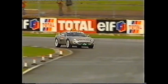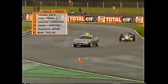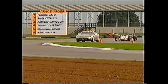Well, that was a pretty honest assessment, I'd say, by Matt Gilmore. Just made a simple mistake. Safety car is out to clear up the accidents, but it has not picked up the leader, Takuma Sato. That's Andy Priaulx in second place behind the safety car, and then Anthony Davidson. So Sato has been missed and is somewhere off in the distance.